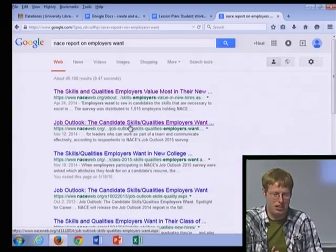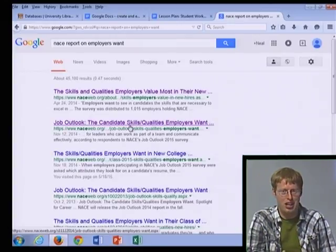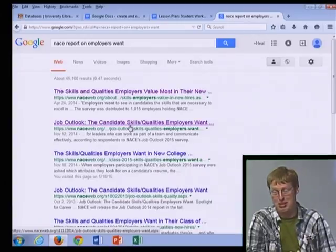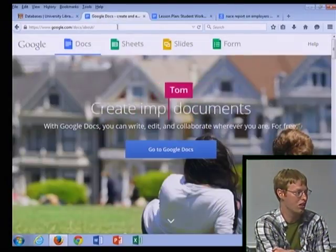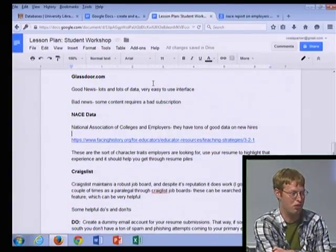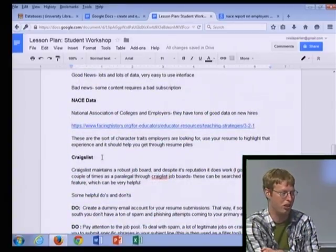So it's a resource that I want to direct your attention to because I think it can be valuable. But I would put it near the bottom of places, honestly, that I would check. I would go through Hoover's and Reddit first before I ever went to NACE. But one of your jobs as an information professional is, I just want to make sure that you have all the tools that you need.